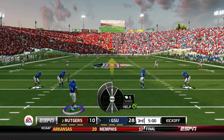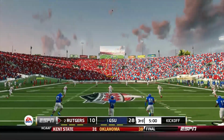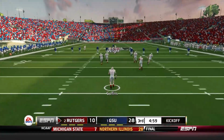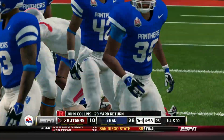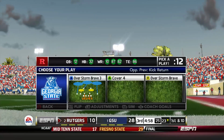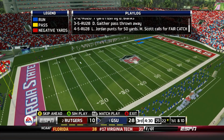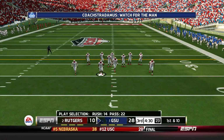Reese, David, thanks, guys. Just about set to start the third quarter. He's to the 20, and he's tackled at the 23. Kickoff returns 23 yards. We're about set to start things up again.